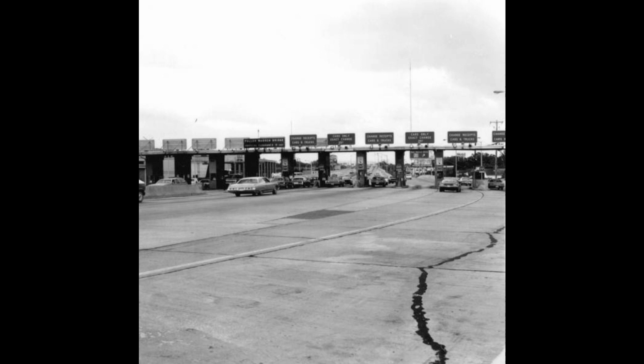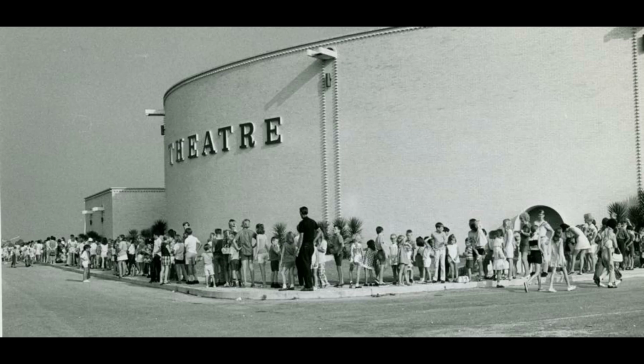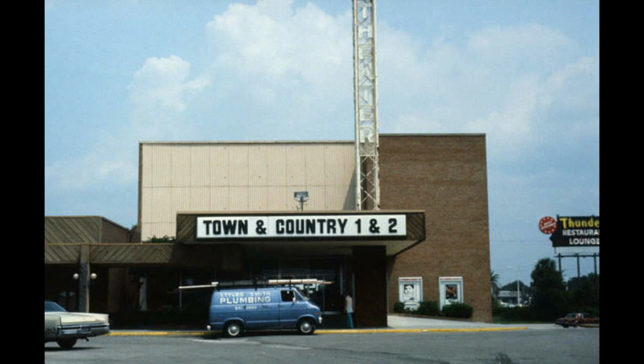And here's another, I guess you could say, symbol of Jacksonville, the Maxwell House plant. It's been with us for so long downtown. The Regency Twin. I saw some great movies as a kid at the Regency Twin. Okay, so there are all these different places you could go. The Town and Country off of the Arlington Expressway. If you see in the distance, off to the right, Thunderbird Restaurant Lounge. Okay, so these are some of the places, things I recognize.